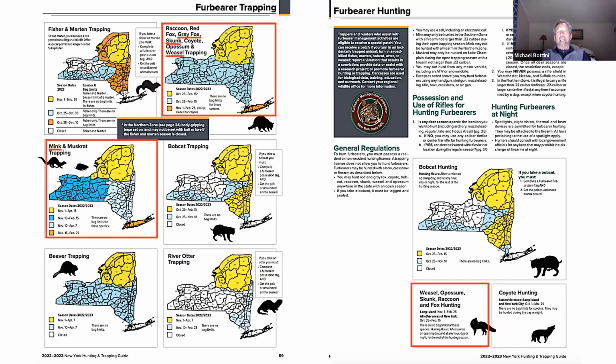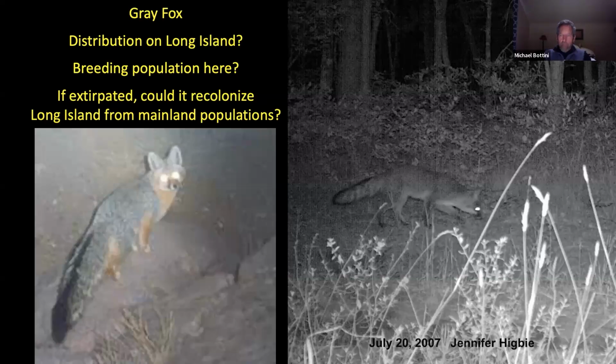The reason that I was given, myself, John Turner, and Tim Green from Albany, was that they were not going to change the regs because there's not that many trappers on Long Island. That's not the way a professional manages the wildlife resources. You don't take that into account. It's supposed to reflect the resource, period. So, finish up the bad story about the gray fox.